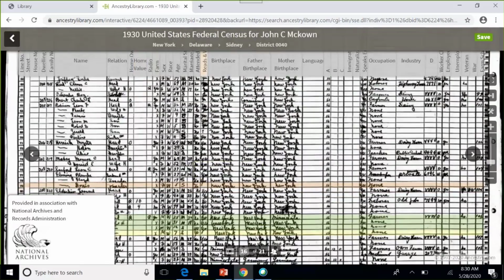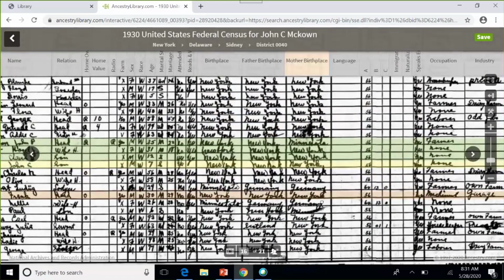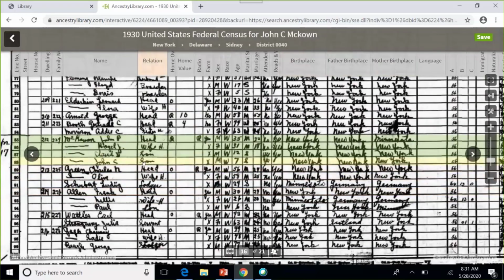So now, I'm just going to increase the font here a little bit. So now we can see John. He's a son, lives on the farm, male, white, 7 years old, single. Is he attending school? Yes. Can he read and write? It's left blank, but he is attending school. And we can see the other people in the household. Claude D., Hazel J., and John P. On the 1940 census, it did not list their middle initials. But now, on the 1930 census, we have their initials.